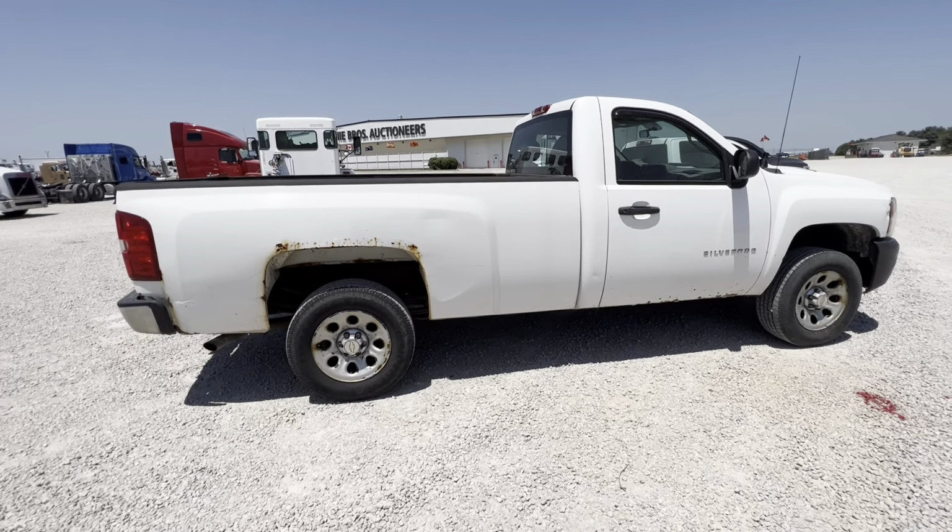Let's go forward. No clunks, quick shift. Let's put it in neutral. Four-wheel drive, light comes on. I got resistance. I don't have any popping or any weird stuff like that. All in all, nice truck.